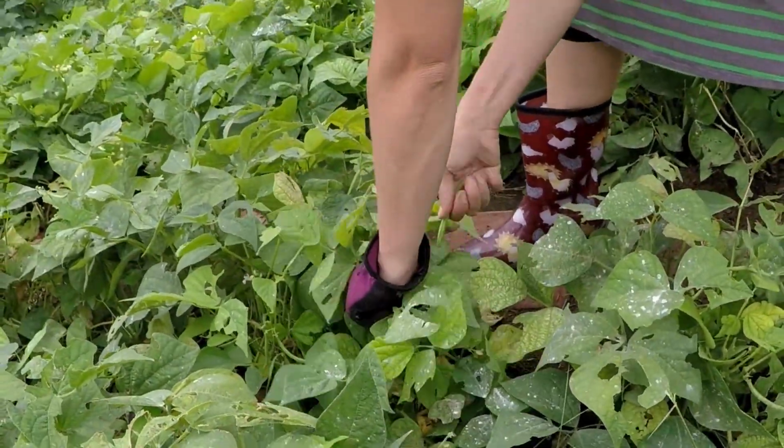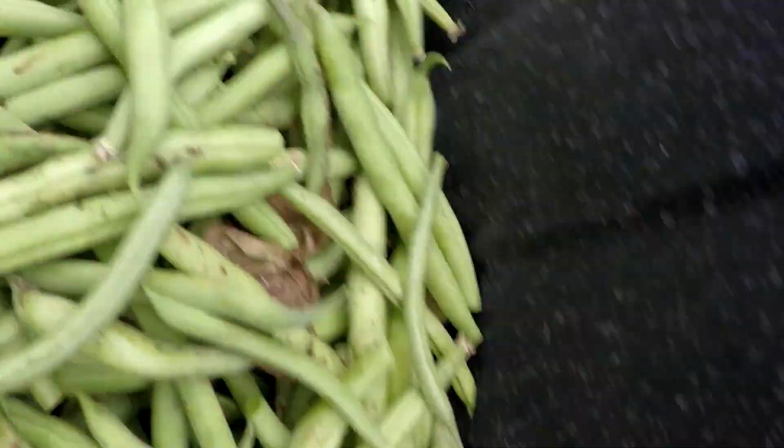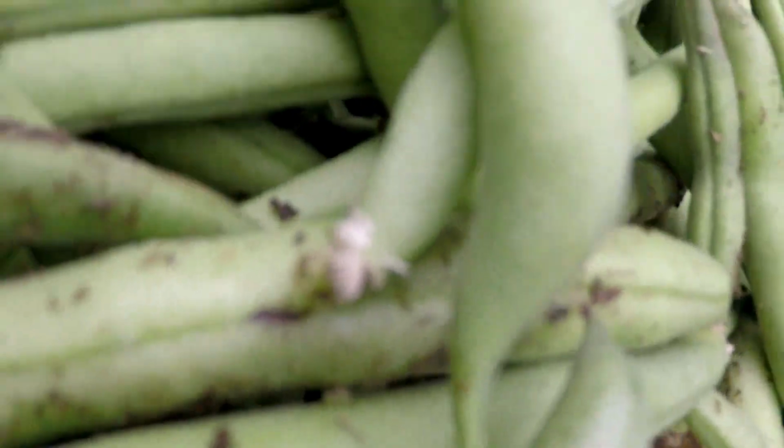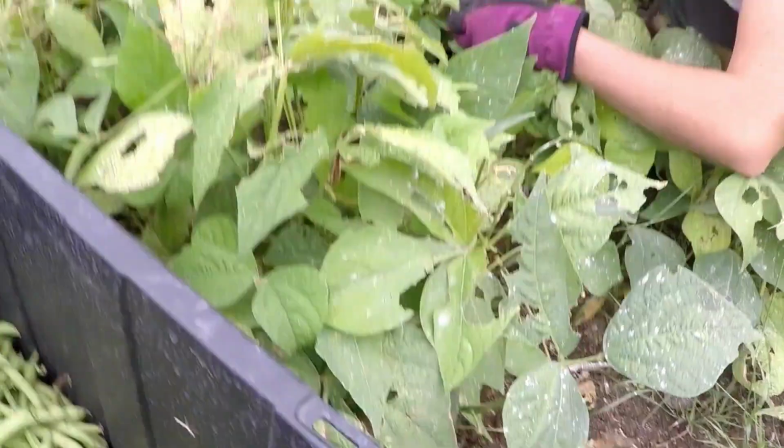Kryspin, are you sure you picked these? It just sits on top of the ground. Okay, I will show you the beans. White holding bean.